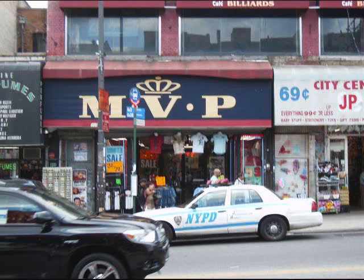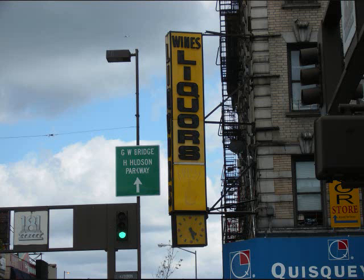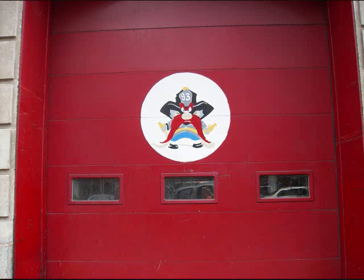I was lucky enough, while just stumbling around the neighborhood, to come across this rare old 1970 liquor sign. I thought it was quite neat. Even the local fire department has gotten involved. NYFD. I wonder if Dennis Leary's in there.